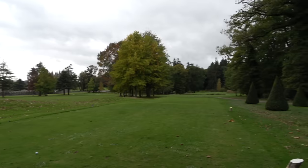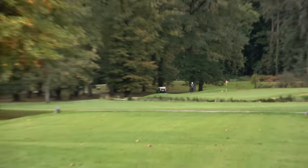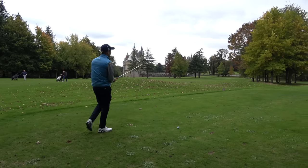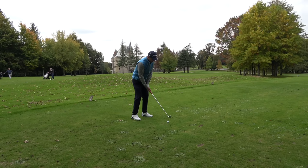I'm just gonna wrap around the front. Pan around. Trouble left, trouble behind. I thought we're going in with the long six iron. Six irons? Yeah. Oh, okay. Is that wind out of the left? Yeah. Quite a lot of wind.